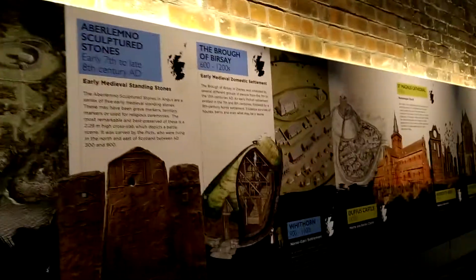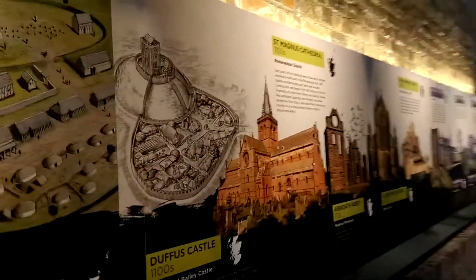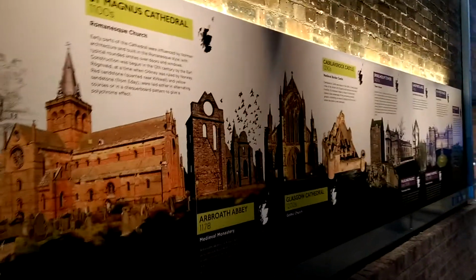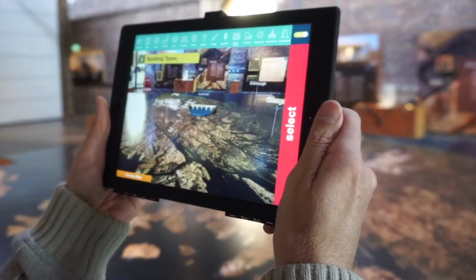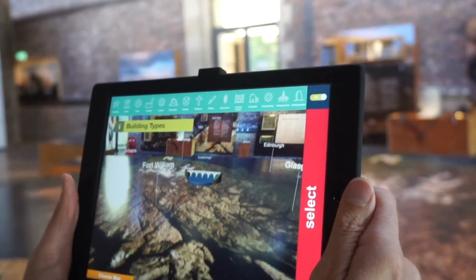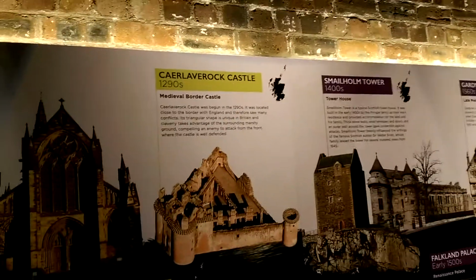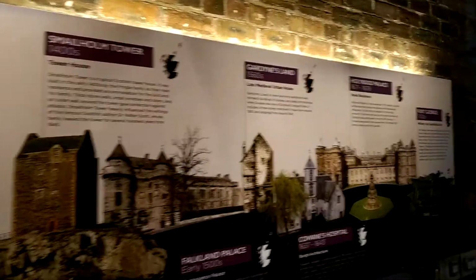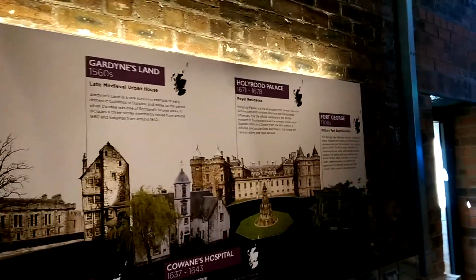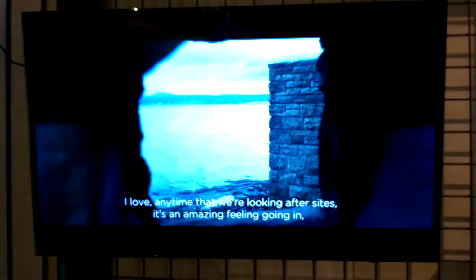There's another good resource where they give you an iPad and it reacts with a map and puts on different buildings, and then you get to research further and deeper into it. This wall chart is full of information about all the significant buildings in Scotland through the ages. There's also video of people's skills in how to do things for making nice buildings.